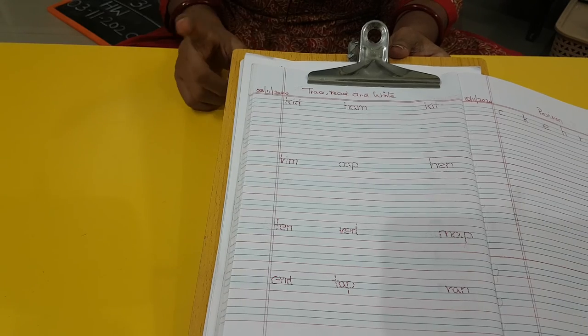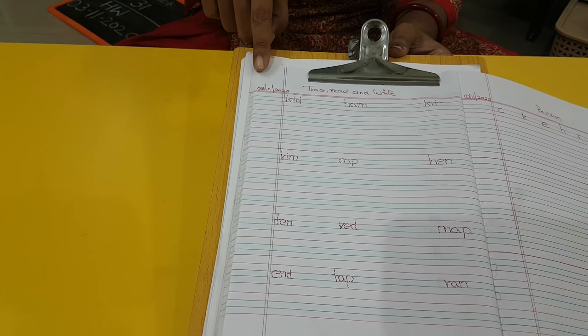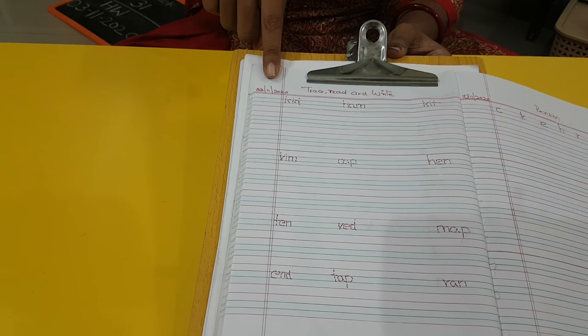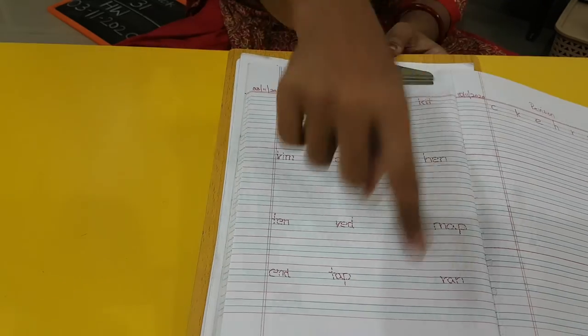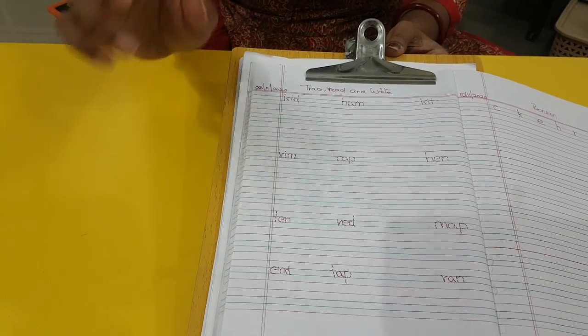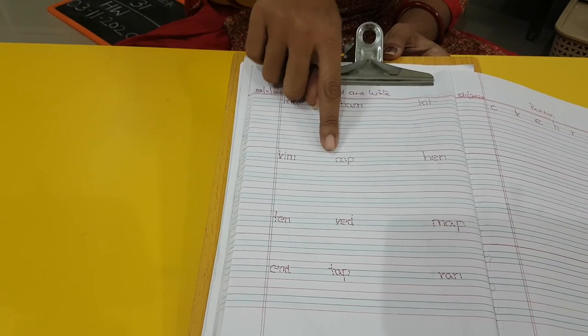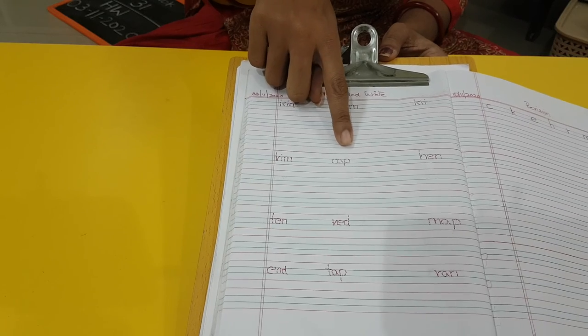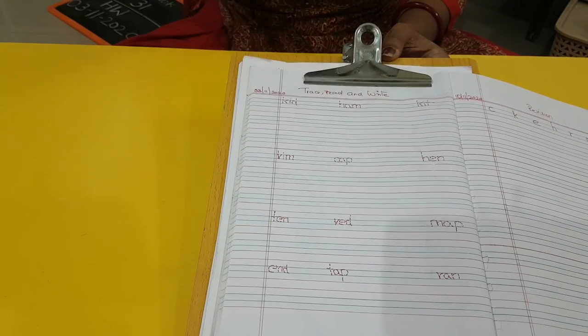So tomorrow you'll open your homework notebook and look out for the page that has the date 03/11/2020. You have to trace and write the words again. One time is enough. Writing them one time is enough. See, I have written cap here, p. Be clear with this in your assignment book, I mean worksheet.